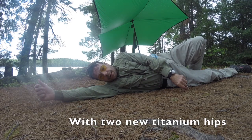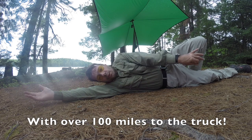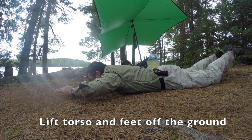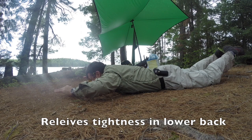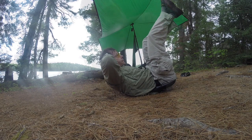So a big part of my routine up here is always to do stretches and abdominal workouts, trying to work those muscles that don't tend to get utilized in the canoe when you're sitting all day. So here's the other ab maneuver that I like. Just basic crunches. I do them in sets of 25, and then that dying roach too. So anyway, that's part of our routine here every day.